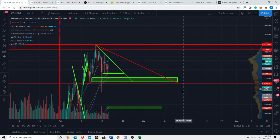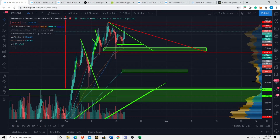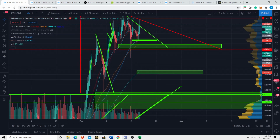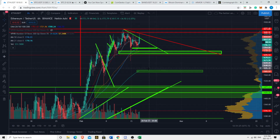I think the key support level to look out for with Ethereum is kind of 1720 to 1700. If we cannot hold that, I do believe we're going for another leg down to what I think is the most important support level for Ethereum, which is the 100 EMA on the 6 hour, which is right about $1,600 currently at the time of recording. If we cannot hold these regions, I do think we have a good chance of falling here. That is where I would be placing my buy orders. That is where I would be looking to accumulate Ethereum.